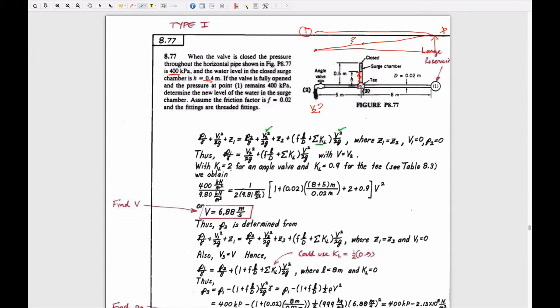And so then when we write Bernoulli a second time, we know a velocity, we know the elevation, we don't know a pressure, I'd like to know it, and we know all the other things at some other location. We either know all the pressures, velocities, and elevations here, or we know all the pressures, velocities, and elevations here. Right? So this is Bernoulli, written for this, as you've seen before. Upstream, downstream, head loss in the pipe, head loss in the fitting. Two fittings, I guess.